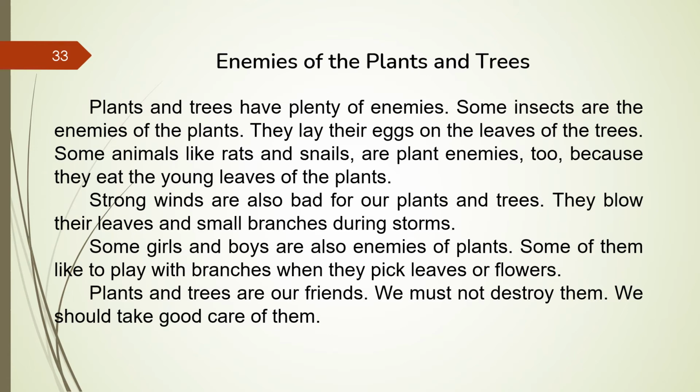Strong winds are also bad to our plants and trees. They blow their leaves and small branches during summer or during storms. Some girls and boys are also enemies of plants. Some of them like to play with the branches when they pick leaves or flowers. Plants and trees are our friends. We must not destroy them. We should take good care of them.